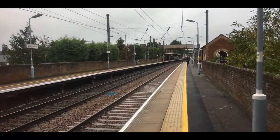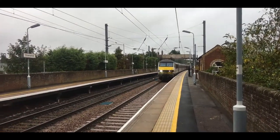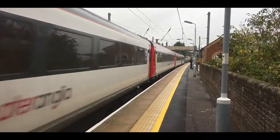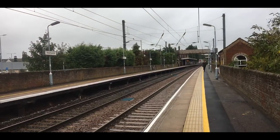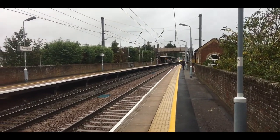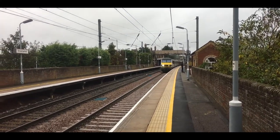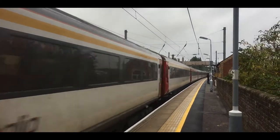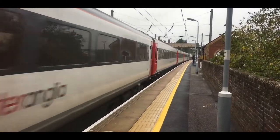Now, an interesting blink and you'll miss it. Watch the pantograph, and you'll see a splatter. That is my first witness of a bird strike on the pantograph. If we slow it down, watch very closely at the top of the class 90. Pigeon clearly strikes its pantograph. And the aftermath on the platform, just let me say now, it really wasn't pretty.